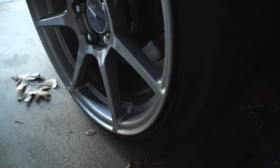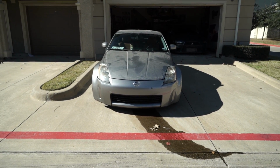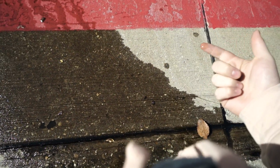There's a leak? Did I freaking run over another nail? I can't say that this is what I wanted to come out and see this morning, but this is definitely not what I wanted to come out and see this morning. That is for certain fresh engine oil.